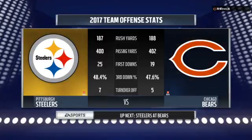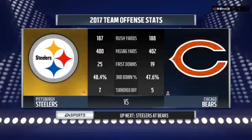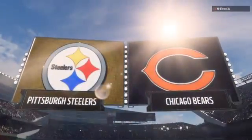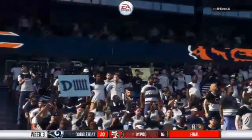I'm Larry Ridley, and this is the NFL on EA Sports. Anticipation is mounting for today's game, and we've got two quarterbacks looking to make an impact. It's Roethlisberger's Steelers going up against Mitchell Trubisky's Bears.